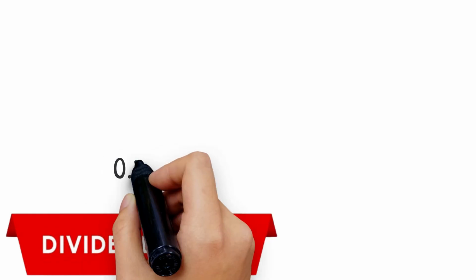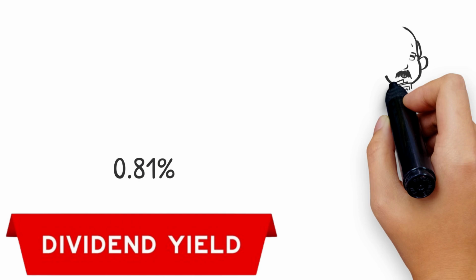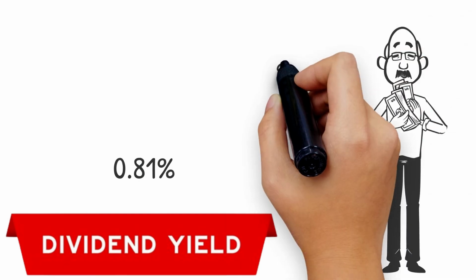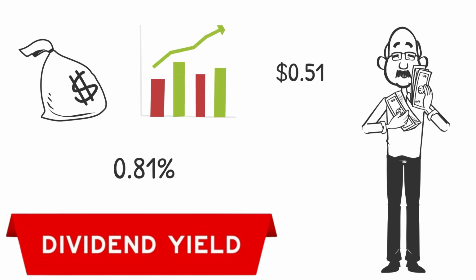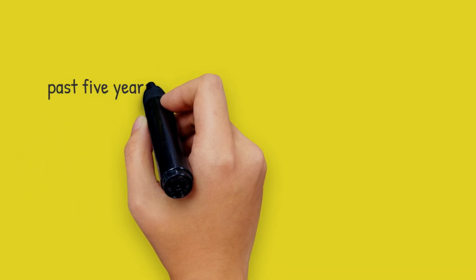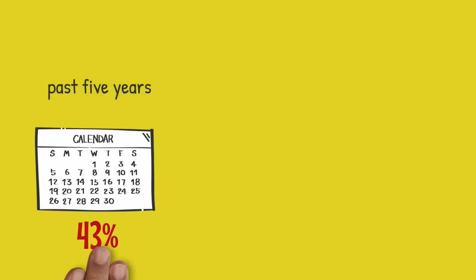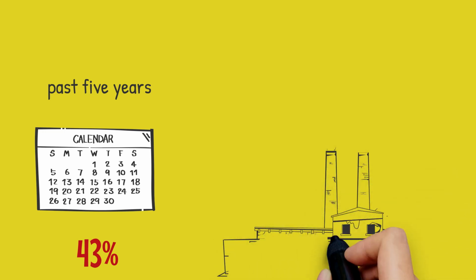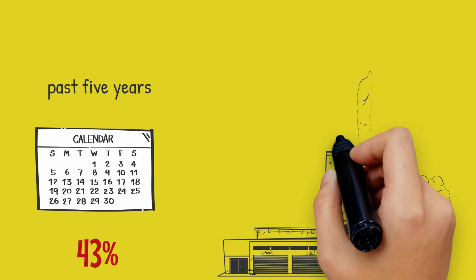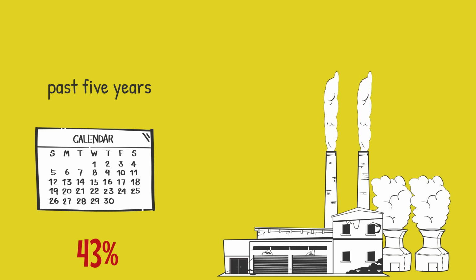untapped potential. And while it's important to note that the dividend yield is relatively modest at 0.81%, giving an annual dividend of $0.51, you're not investing in this ETF for income. You're here for growth. Over the past 5 years, EEMS has delivered a return of 43%, and given the rapid urbanization and industrialization taking place in many of these emerging economies, there's significant room for future growth.